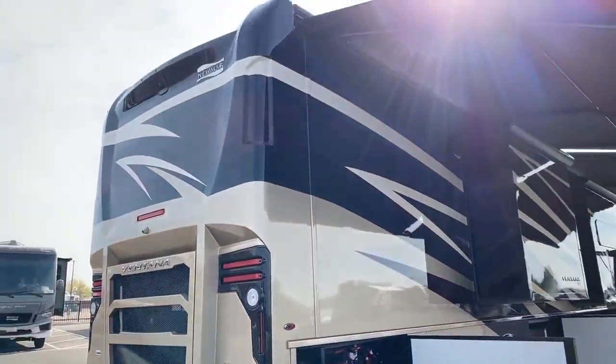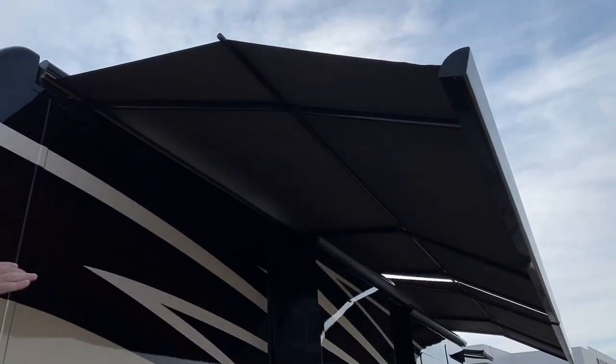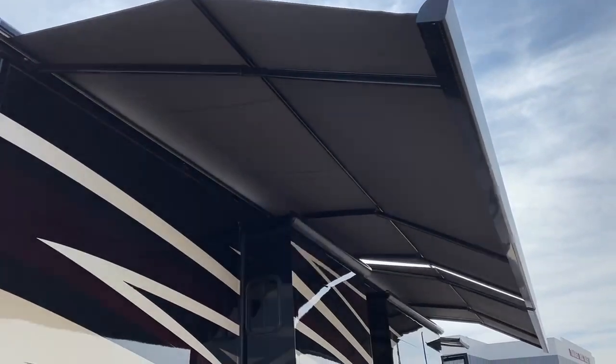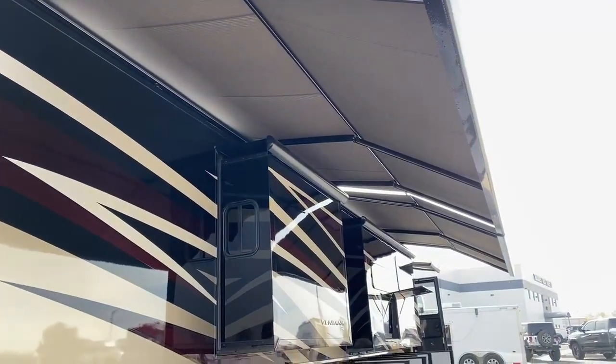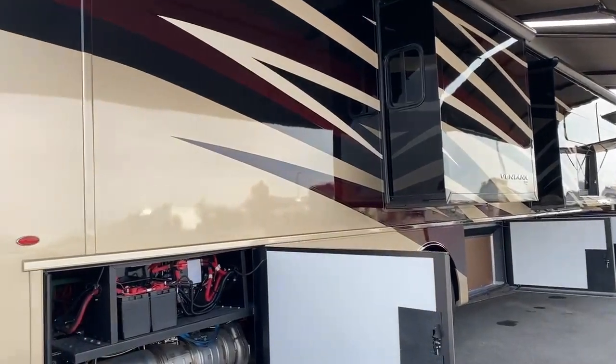If you look up, we've got the Girard Nova awnings out. So those can come out and they tilt. It gives you a great shade in the summertime or wintertime. You got the sunlight out, so it gives you some good coverage out here.